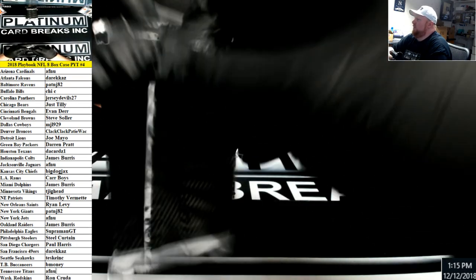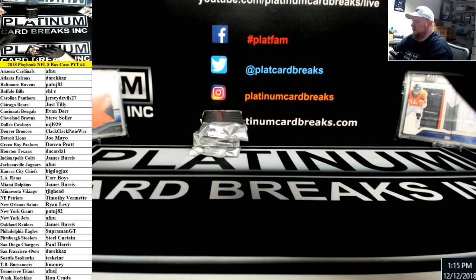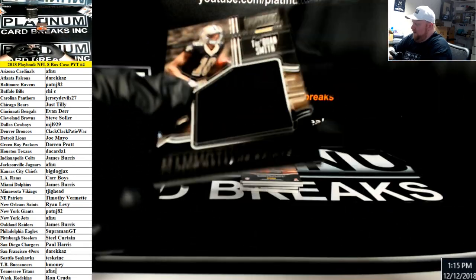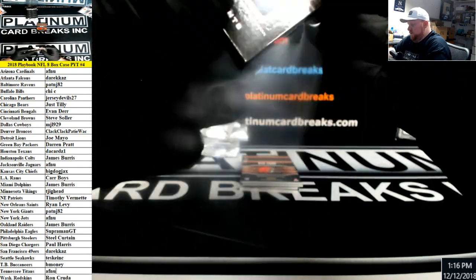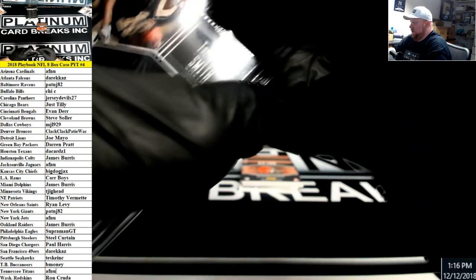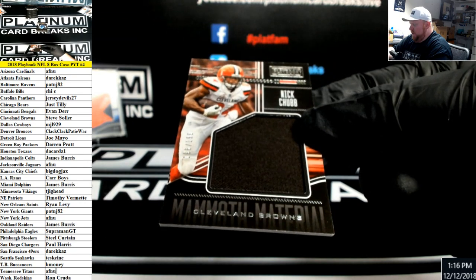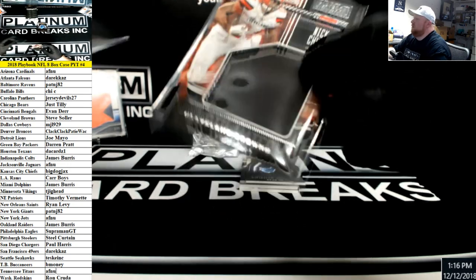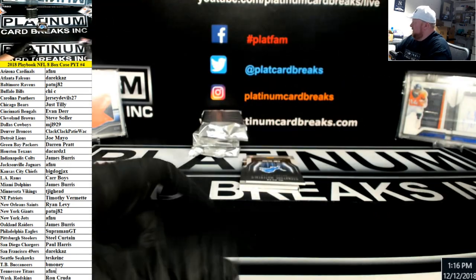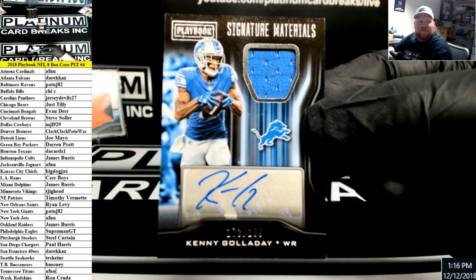Obsidian Shield Watson last night. Nice. Mammoth Traquan, 199 for the Saints. 101 Shield Auto. Wow. Nick Chubb, 199 for the Browns, Signature Materials. Signature Materials, Kenny Golladay, 199 for the Lions.